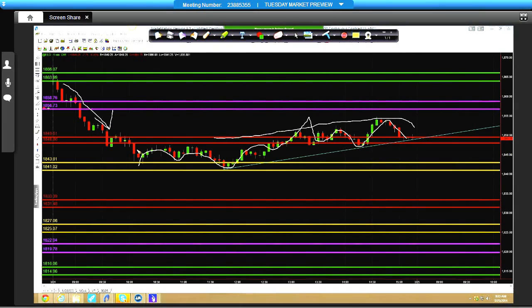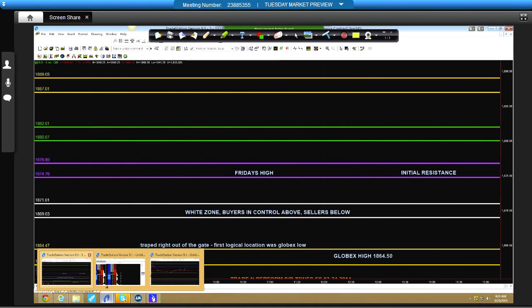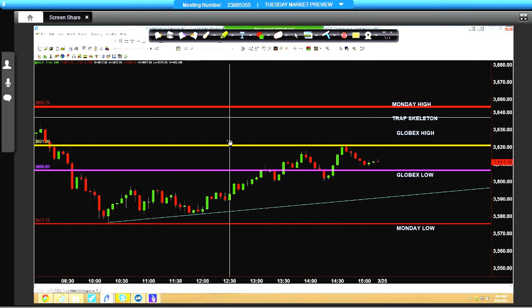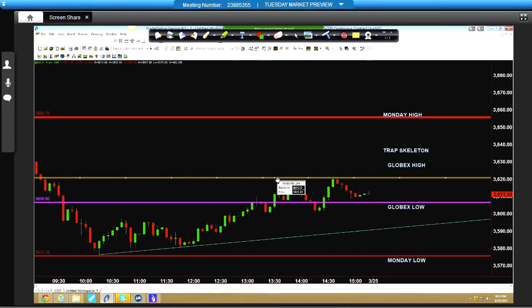Also, the other thing that I want to touch base on before I move over to NQ is time frame. Okay, so let's go back to this chart here. I'm going to minimize this. Where's my base chart? Right here.